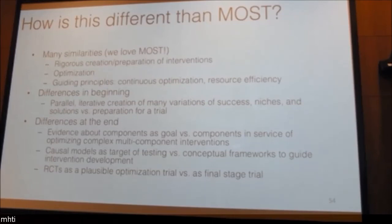Both MOST and Agile science are really committed to rigorous creation and preparation of interventions. We're both really focused on optimization as a key way that we think about intervention development as well as evaluation. And we hold many of the same guiding principles. So continuous evaluation and optimization, as well as resource efficiency, are both key to MOST and Agile science. There are some differences, though, where we think we're extending MOST in some ways.